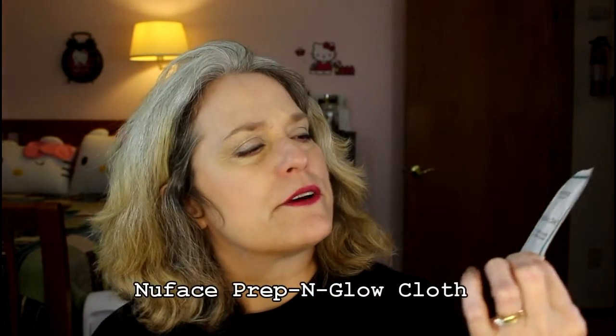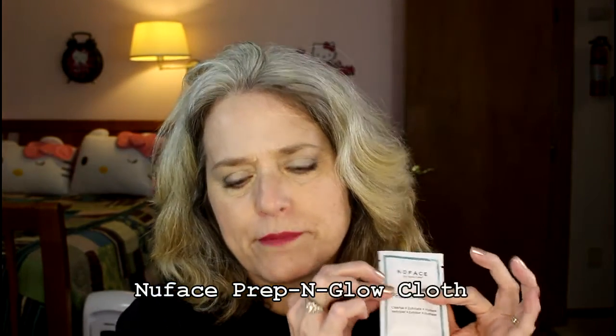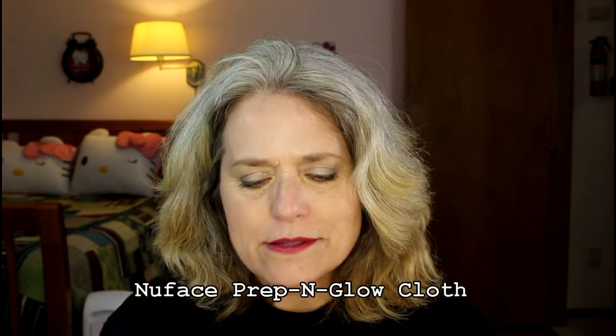And this was really hard to find on the internet. These are face wipes, Prep-N-Glow, but this is only one, so it's kind of like the sample. Now the box is so full, it still has a ton of stuff, that I don't mind getting a couple of samples, so I can't really fault the company for that.